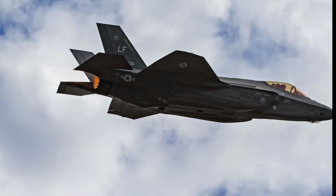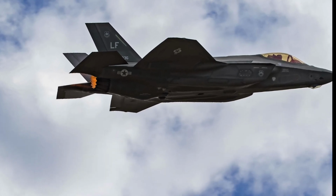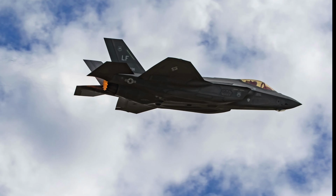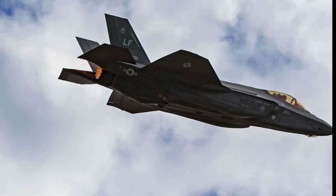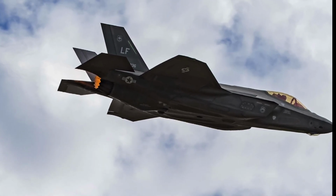Right. So the trick is to filter out all that background noise and zero in on the specific heat coming from the F-35 engine. So it's like finding a needle in a haystack. Yeah. But the needle is a heat signature, and the haystack is all the other heat in the world. Exactly. And that's where the science gets really interesting. Remember those mercury-cadmium telluride detectors we talked about? Yeah.